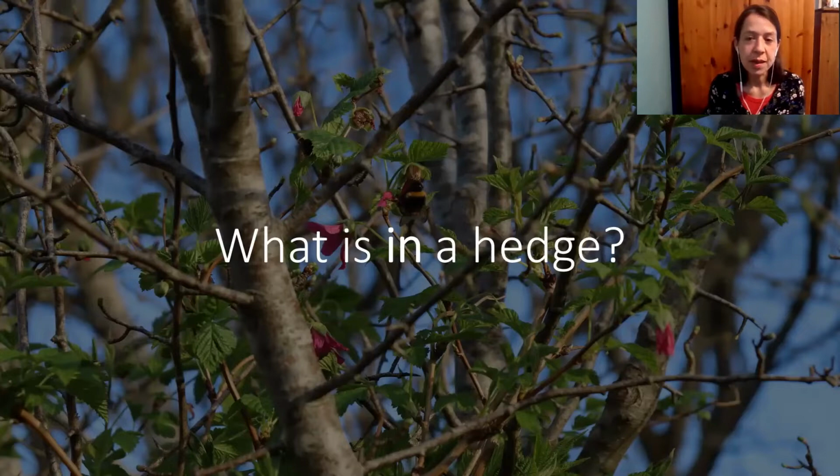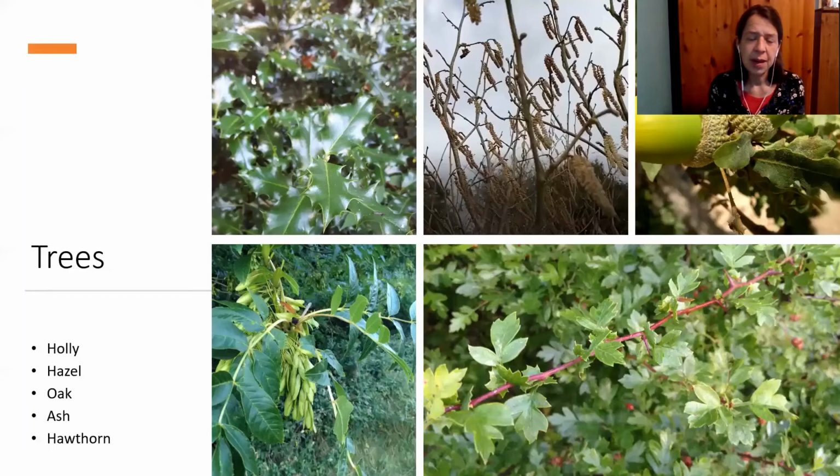Okay, so what exactly is in a hedge? Well, the simple answer to this is that in Ireland we have lots and lots of different types of plants that grow in and around hedges. Let's start with the tallest plants, the trees. We would often find holly, hazel, oak, ash, hawthorn, and then others such as blackthorn, sycamore, beech, amongst many more.